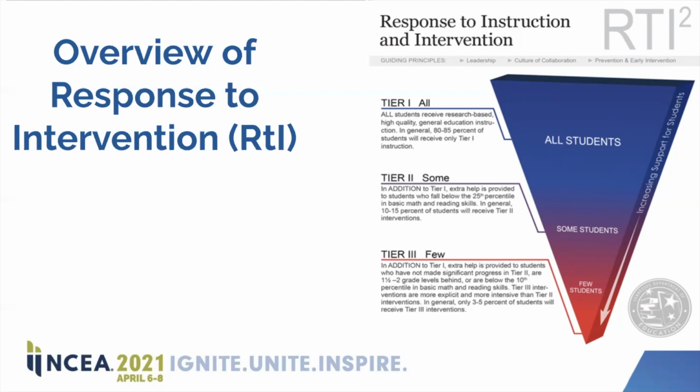Now, the other thing we like about this is the definition. So our tier 1 instruction is for all students, and that needs to be very effective instruction. Our tier 2 instruction is going to be for some of those students, and that's additional support that happens within the classroom. And then finally, down at the bottom, we have our tier 3 instruction, and that's going to be just a few students who need more significant support to help them meet our goals and our objectives.